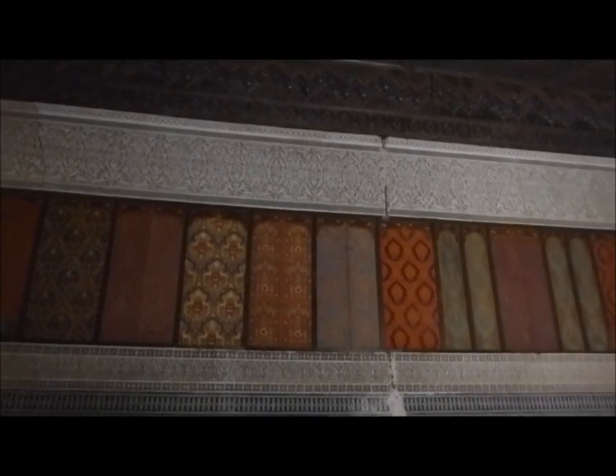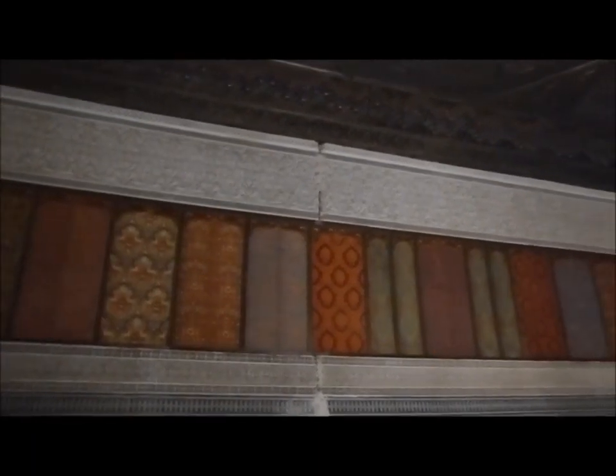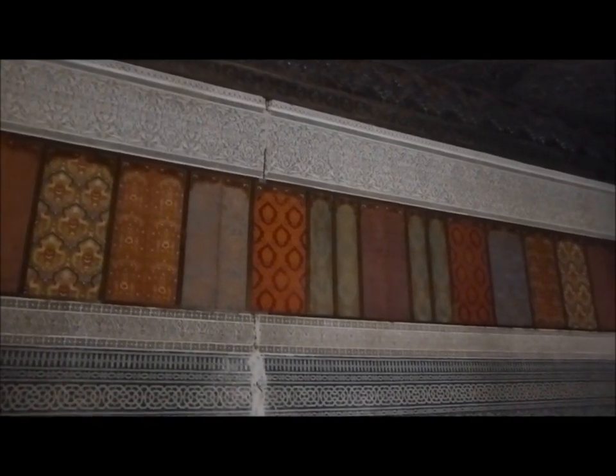This is silk covered near the ceiling. The ceiling is cedar, and there is all the work and the usual stucco and such, but these are silk hangings that are affixed to the wall. Typically these would have been examples of gifts given over time to the Pasha, and then the ceramic walls and floor.